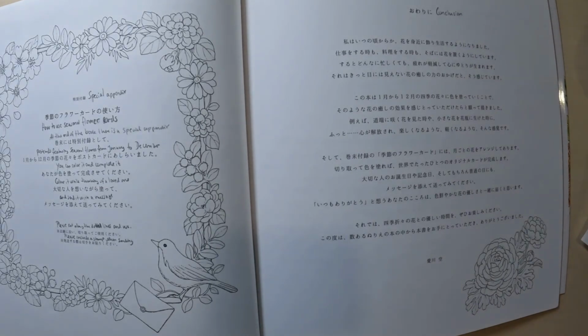The seasonal flower cards at the end of the book feature arrangements of flowers for each month. You can cut them out and color them to create a one-of-a-kind original card. For a special occasion, such as a birthday and anniversaries, and of course for everyday occasions, please send it with a message containing your thoughts of thank you for everything, and it will be delivered along with the kindness of colorful flowers.